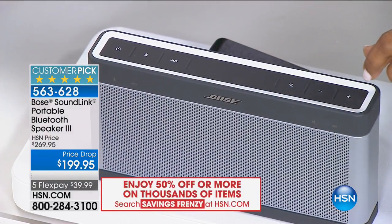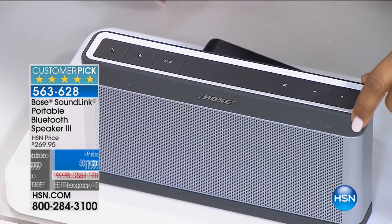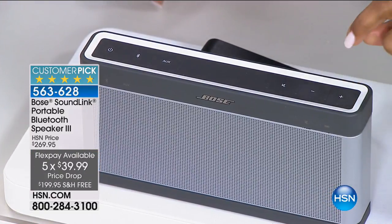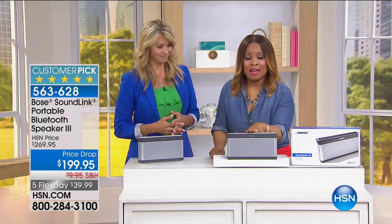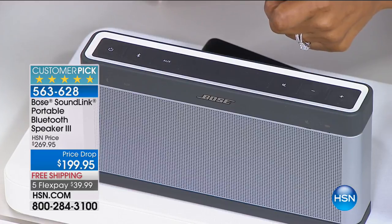Leah was on earlier, and she said when she presented this earlier, because Bose never discounts, that she sold three times the amount that she was scheduled to sell, because Bose does not go on sale. They don't. This is one of the final chances to get this during this event. You've got a 30-day money-back guarantee.